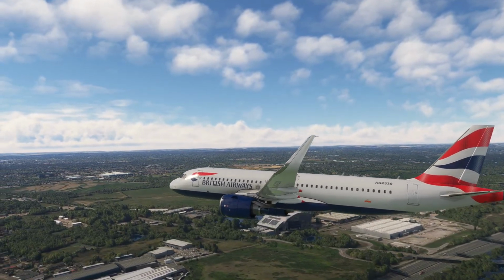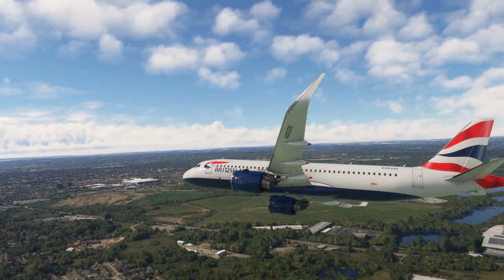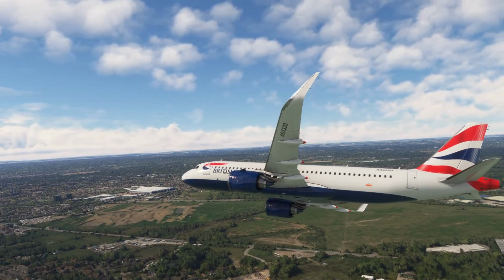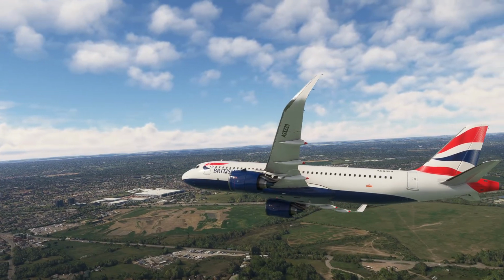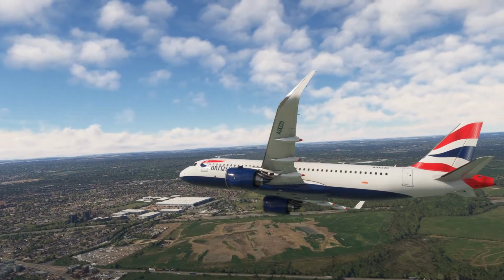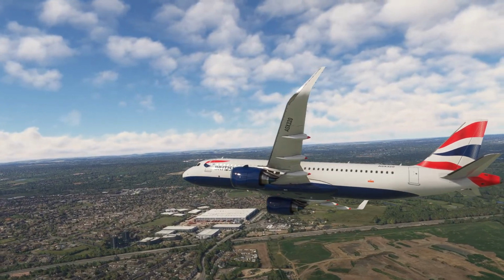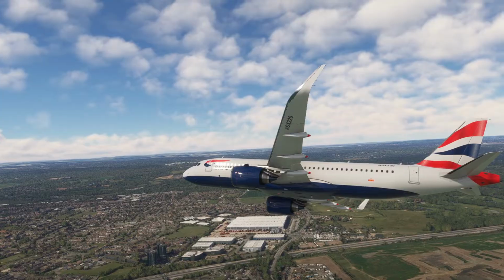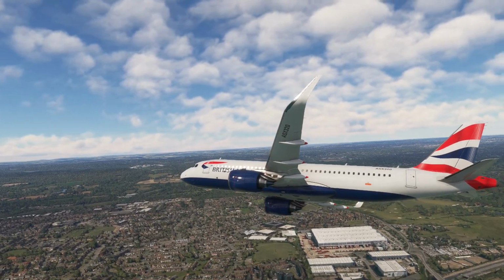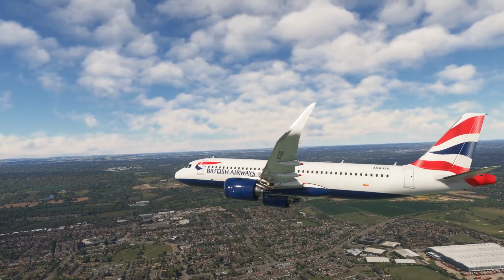Heathrow Tower, Saudia 122, ready for departure, runway 27 right, IFR to King Khalid. Saudia 122, altimeter 29.9, wind 270 at 9. Traffic is Boeing 787 on final. Cleared for takeoff, runway 27 right. Stanley 663, follow the aircraft on final. Wind 270 at 9. Cleared to land runway 27 right.